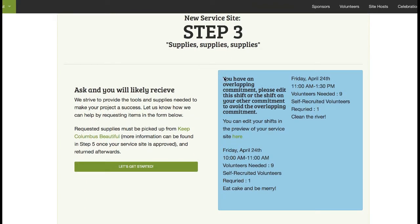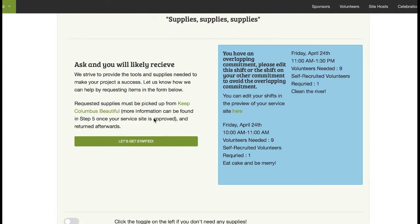Just for your information, we put out over here the shifts that you submitted on the previous screen. And we got this little warning that I have an overlapping commitment. And I could actually resolve that commitment right here, right now, if I wanted to, but I'm going to go ahead and complete step 3 first.